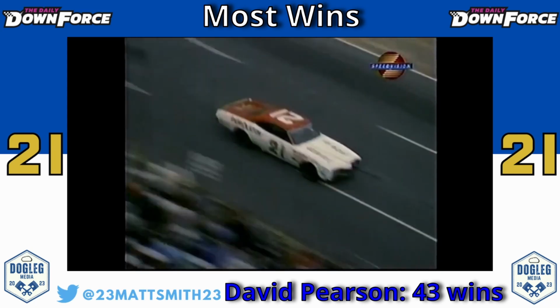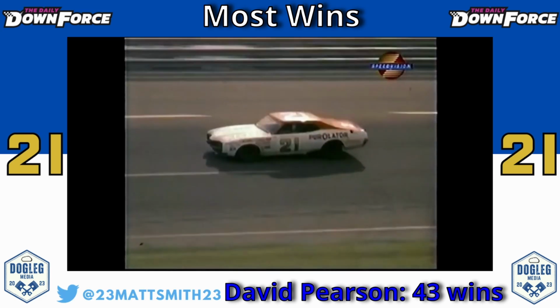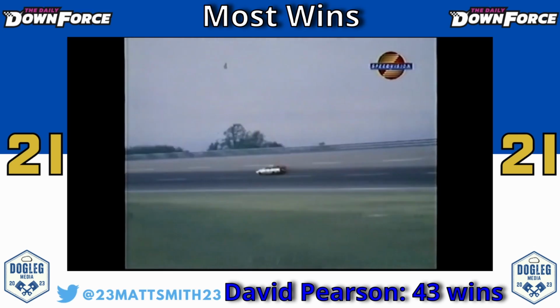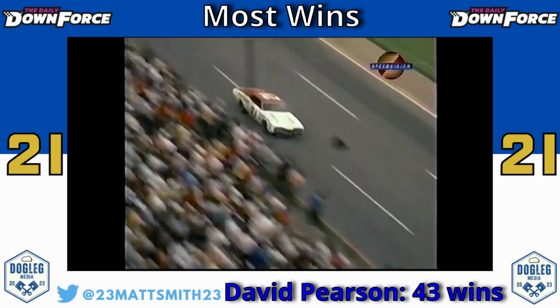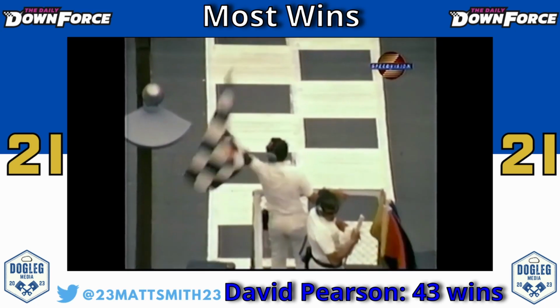He would lead the Cup Series in wins during the 73 and 76 seasons. However, during this time, Pearson wouldn't compete in every single race on the schedule, focusing on the higher-paying events. There were only 30 races a season from 1974 until 79 during his time in the 21, competing in less than 23 events each year he would race the 21.